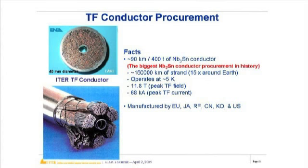So a couple of facts on these. Just for the TF conductors, these are the 18 toroidal field magnets, we have nearly 100 kilometers of this conductor. When we started this procurement, it was and will be for many, many years the biggest niobium-tin conductor procurement in history. If you take all these little tiny wires that make up this conductor and put them all together, you go around the Earth about 15 times. So there's a lot of wire involved. It operates at cryogenic temperatures, of course, about 5 K. The field is in the neighborhood of 10 Tesla, again with high currents, and it's manufactured by everyone.